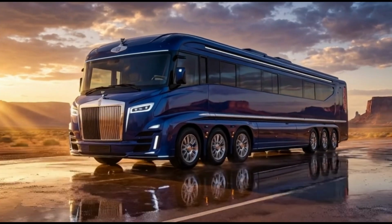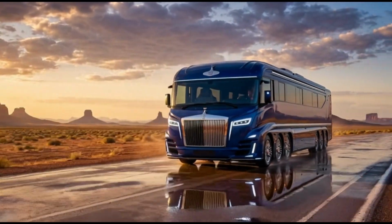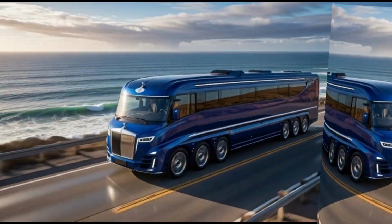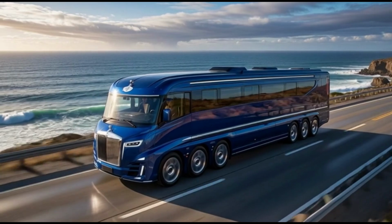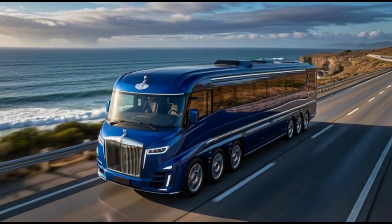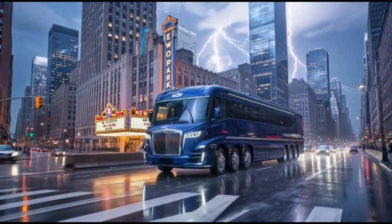This concept is clearly aimed at elite clientele, so security is top tier. Armored windows, advanced surveillance systems, and biometric entry controls are integrated to provide maximum protection. Whether you're traveling across the country or arriving at a high-profile event, privacy and peace of mind are part of the package.